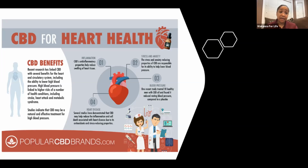So we see that the anti-inflammatory properties of CBD are showing such significant promise when it comes to inflammatory processes in our bodies. And though we don't have the studies to back anything up from a human standpoint, what I can say is that it can reduce inflammation. And you also think about the inflammatory processes that can happen in the body as a result of these high pressures, as a result of even high blood sugar, or just genetic things.